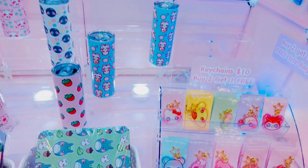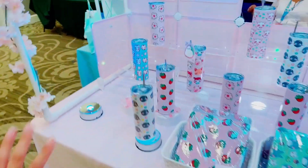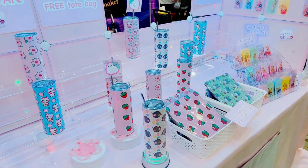And then, oh my gosh, the cups did really good. I sold out of all my glass cups, which is amazing. And then we have a couple more tumbler cups left. I've been restocking them from the table, and this is all I have left, which is maybe 10 cups in total. Yes, you're welcome to touch anything.